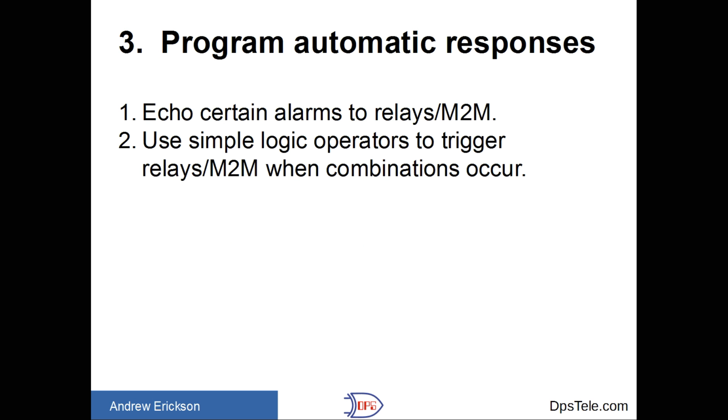The third way that you can protect against these problems that eat your profits is to program automatic responses. I talked a little bit about that when we looked at the control relays screen, but essentially there are two major categories here. You can echo certain alarms to relays or machine-to-machine protocol of some kind. What that means is when alarm A comes in, then trigger relay B somewhere else, so that there's this one-to-one relationship where something happens and we trigger a response, and you just configure those appropriately so that the responses happen at the right moment according to what the alarm is. So low battery, turn on the generator.